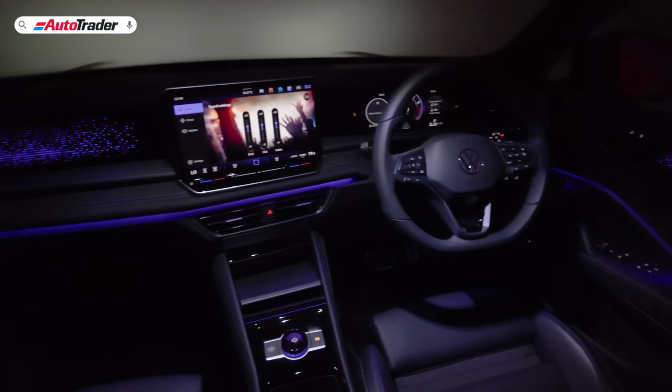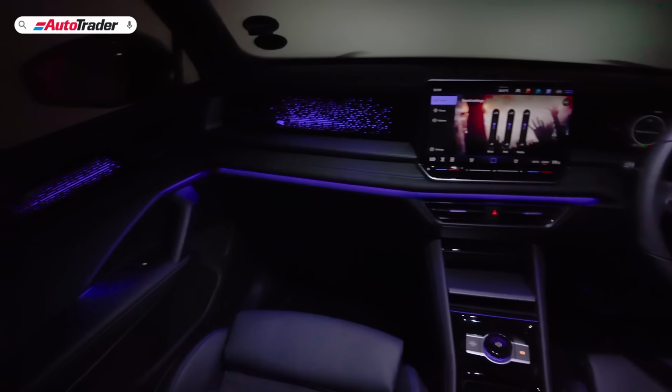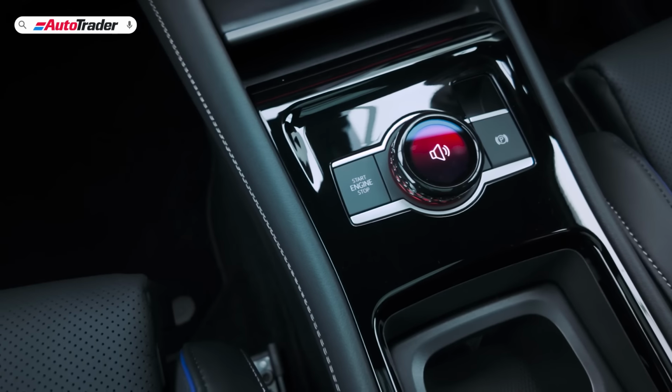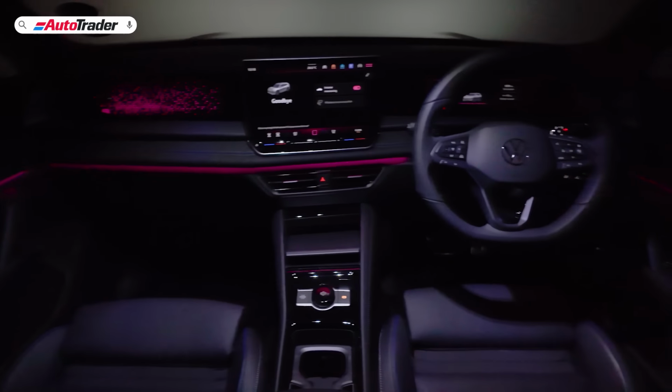You also get ambient lighting too, which is tied to the Atmospheres feature, which adjusts your audio as well as your lighting accordingly, which is actually a pretty fun thing to work with, which is also adjusted by this rotary dial here, which also pairs as a volume adjuster as well. Nice addition, I should add. Would you prefer a disco or a calm spa retreat? The ambient lighting here has got you covered.